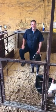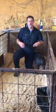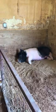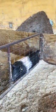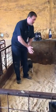Hey, so here we are in some of our grower pens that we have for pigs that are too big to be on the nursery decks, but not big enough for market yet. So we keep them in these pens, and a lot of larger producers will keep a much larger pen and keep many, many more hogs in that pen. But this is some of our growing pigs here.